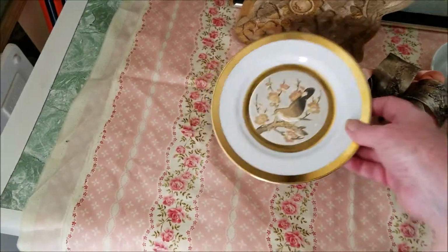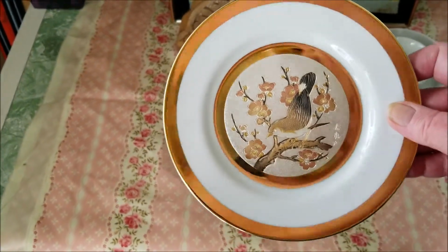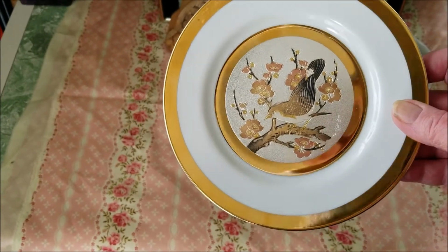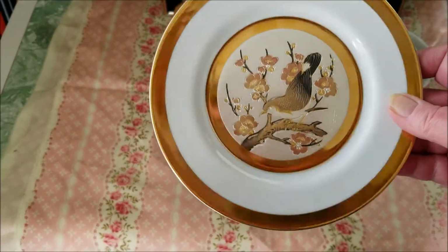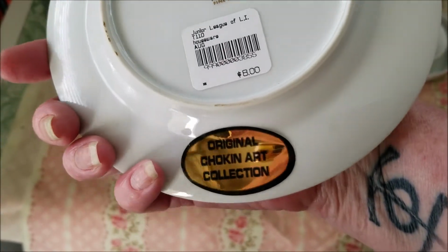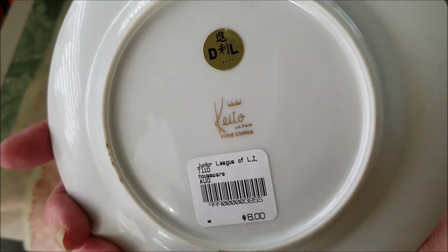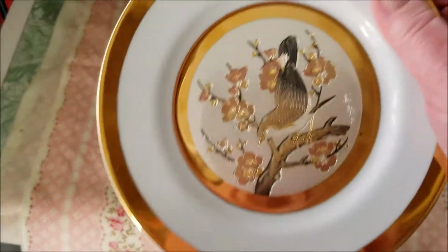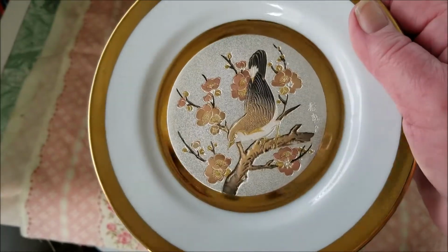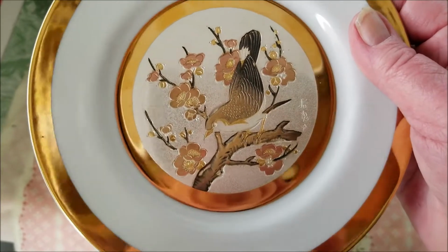Then this is a beautiful made in Japan piece. I kind of knew that it was, and I was hoping it was part of a Chokin collection, I think how you pronounce it. And sure enough, there it is. Made in Japan, a lot of different stickers, and it's decorative, but the gold is in perfect condition. So I thought that was a good pickup.